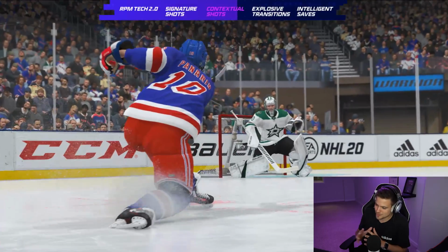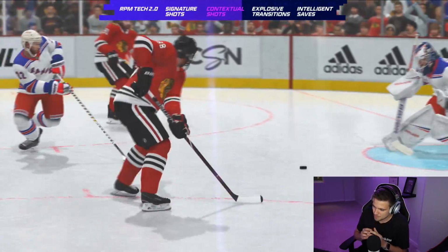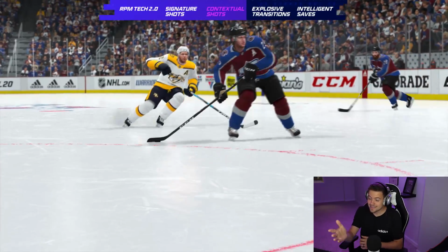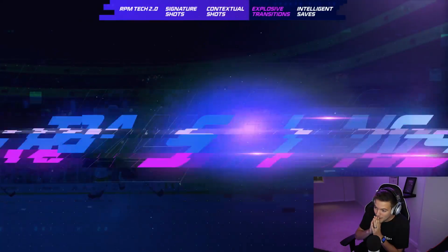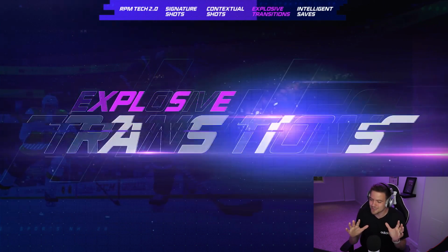There's some more overhead shots which I really like. That one honestly didn't look too much different than 19. But I love that little shovel pass. Like sometimes you just gotta throw pucks at the net. That was another 5-hole goal. Tech also adds another level. Our 5-hole goal is actually gonna be the play in 20. I hope so. I love shooting 5-hole.